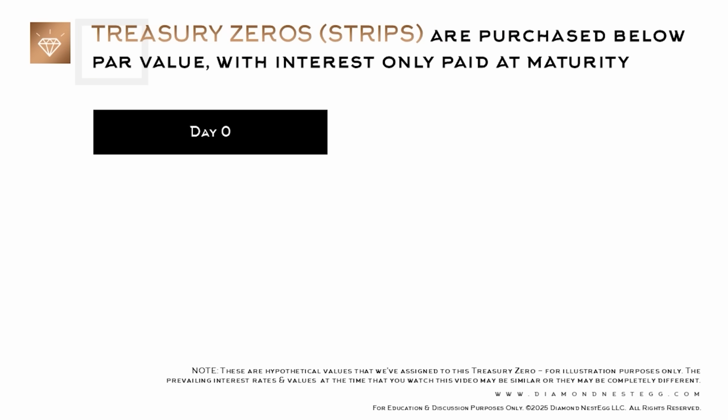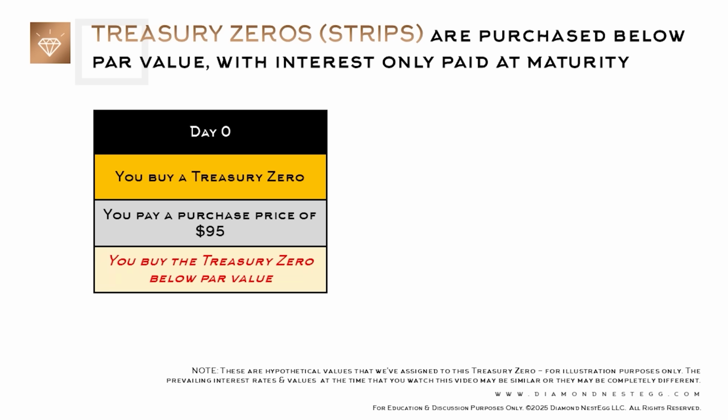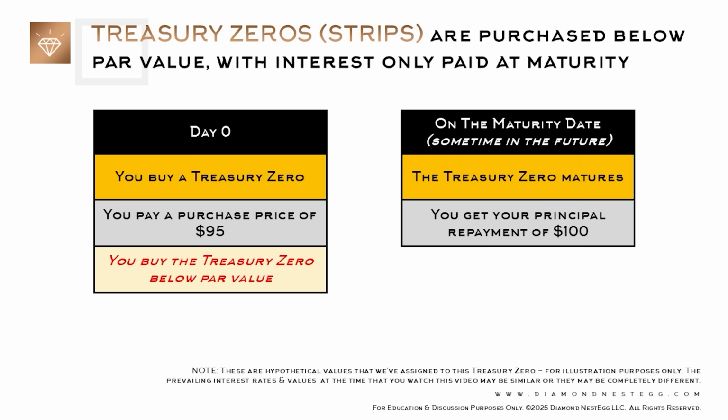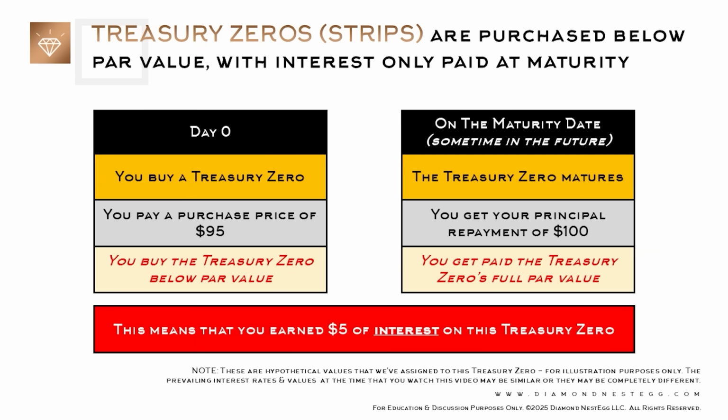So, let's assume that on day 0 you buy a Treasury Zero, and you pay a purchase price of $95. You buy the Treasury Zero below par value. On the maturity date, sometime in the future, the Treasury Zero matures and you get your principal repayment of $100. You get paid the Treasury Zero's full par value. This means that you earned $5 of interest on this Treasury Zero.